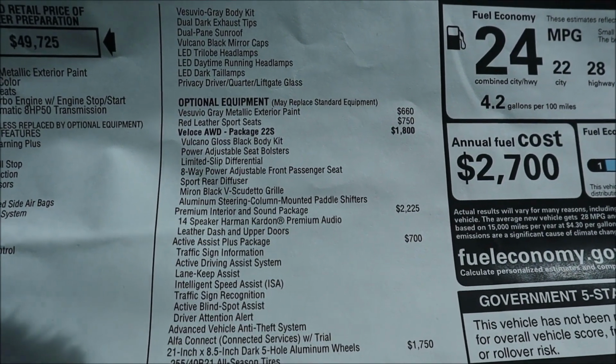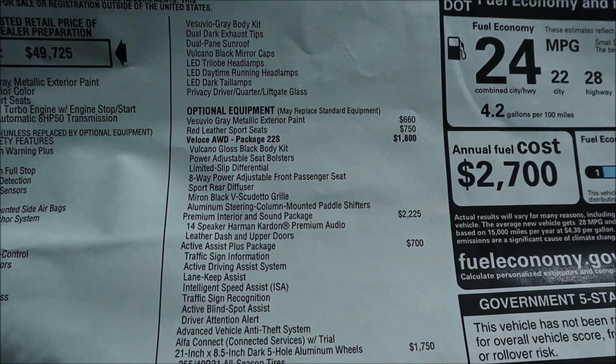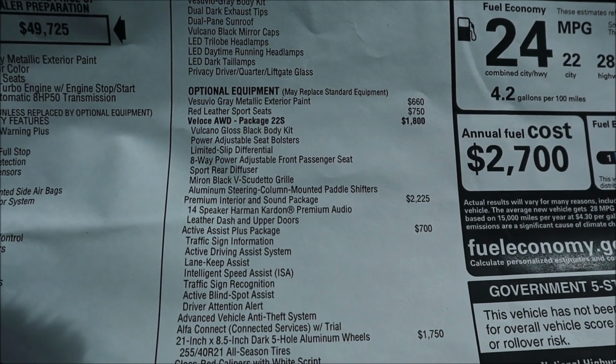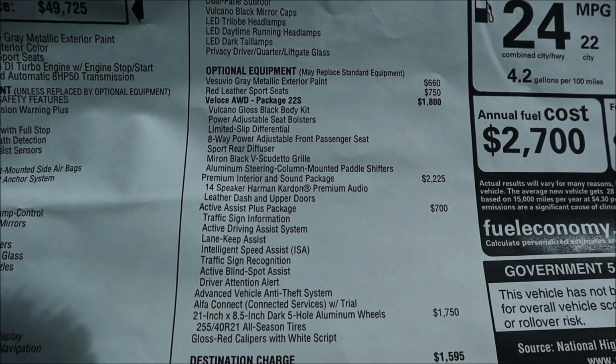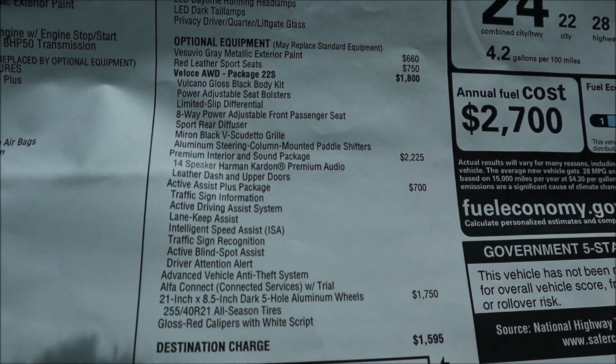All right, so then you have your 21-inch dark 5-hole aluminum wheels at $1,750, and that comes with the 255/40 R21 all-season tires, and you have the gloss red calipers with white script. That is your options for the 2024 model year. What do you guys think?